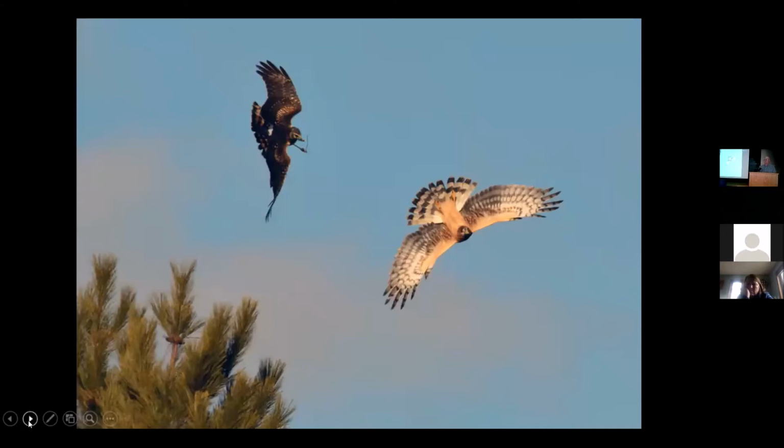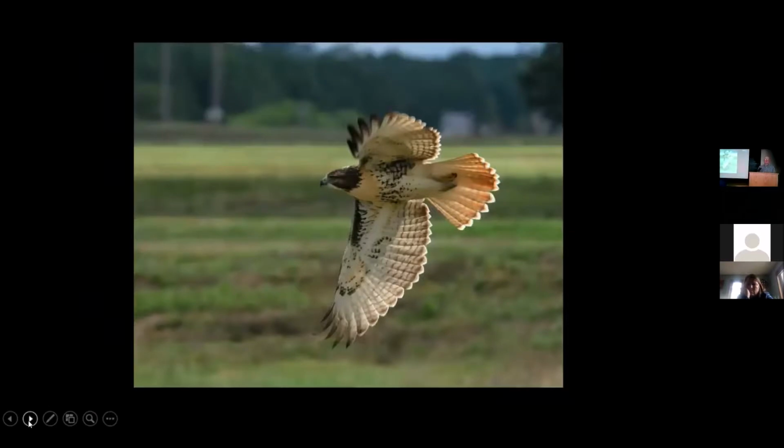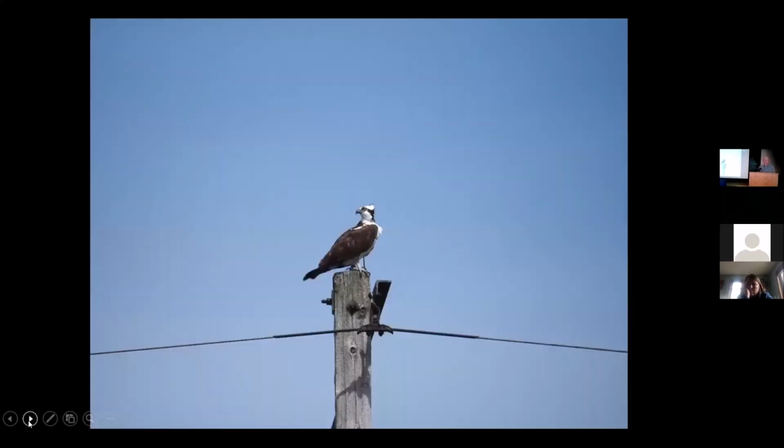Here's a couple of northern harriers interacting. Red-tailed hawk. Osprey. I was wondering what the osprey were doing. I've seen them there for the last couple of years, and I don't think there's any fish in the big lagoons. But this past week, I saw an osprey out there and he took a fish out of one of the creeks. So that's why he's there.